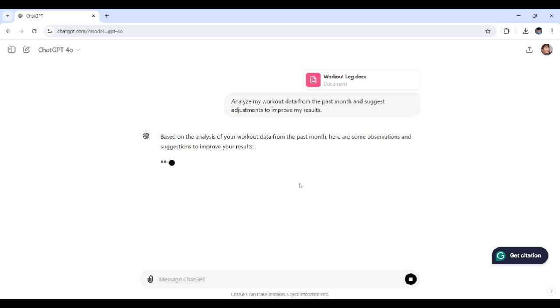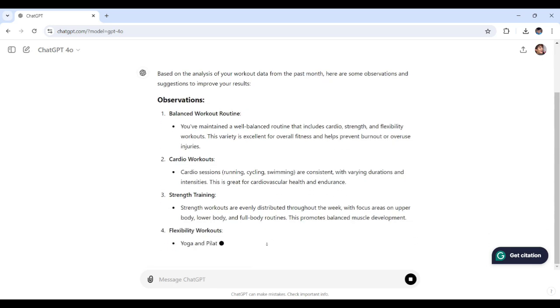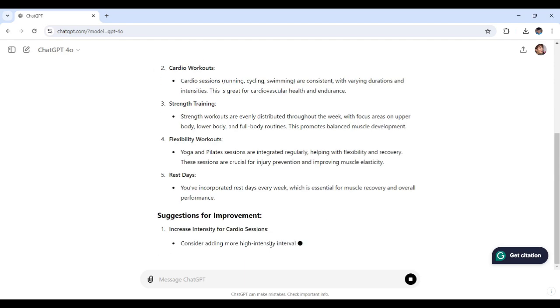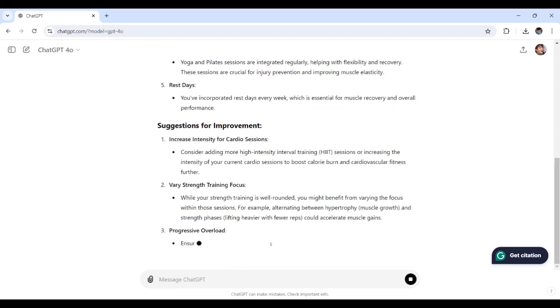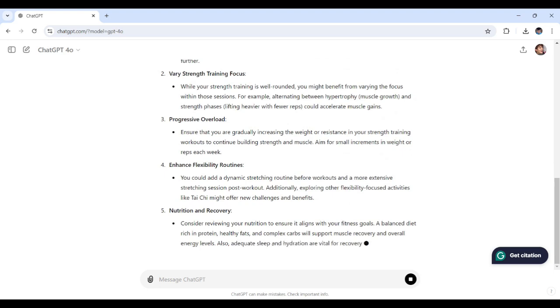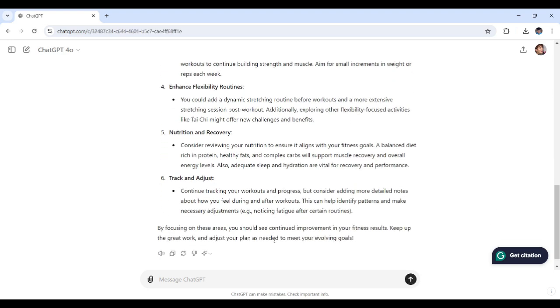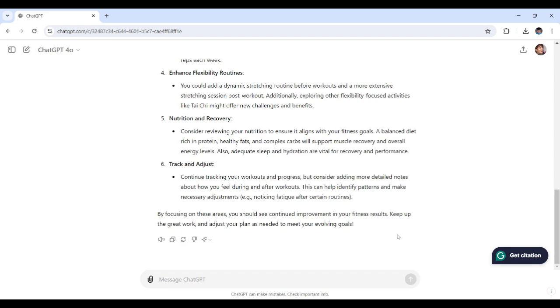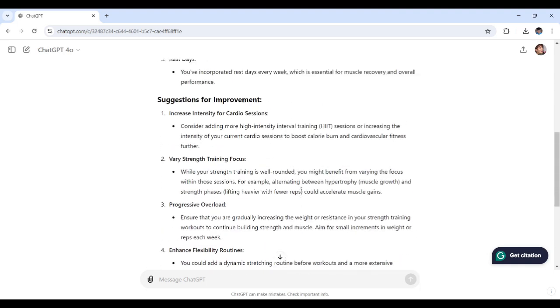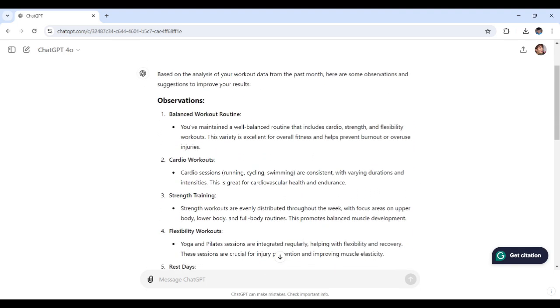So, now that we've sent the prompt, ChatGPT is reviewing your workout data, looking for trends and areas where you might need to make changes, for instance. It could recommend adjustments like increasing the intensity of certain exercises, adding new types of workouts, or even modifying your goals to keep things challenging yet achievable. So let's see what ChatGPT this time would recommend for us.